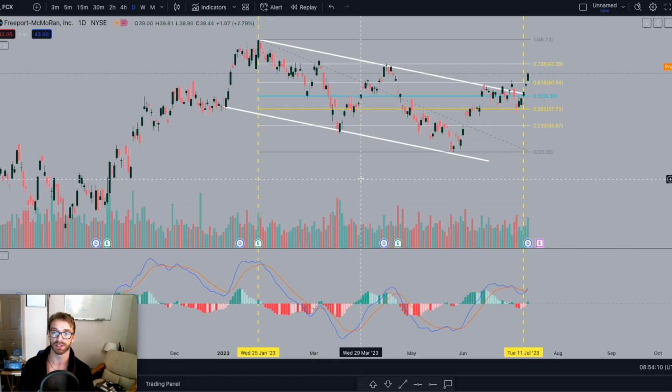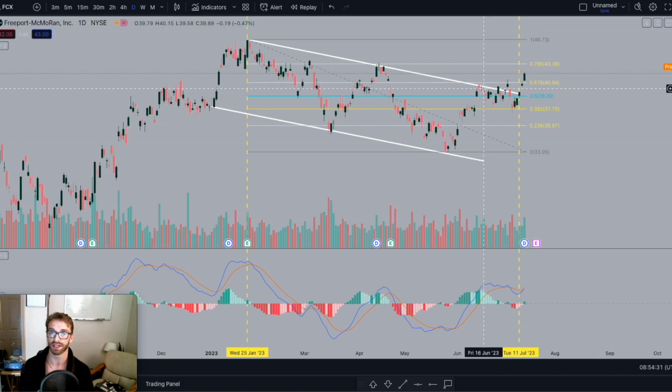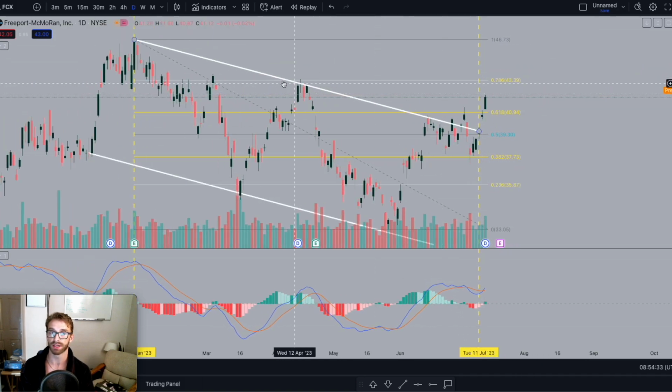So anyways, it's bull flagging, looking pretty nice here. It started that in January of this year, and it looks like it has ended as of July 11th. So it's really starting to break out here from this bull flag, and I do think it's going to fully retrace here because it looks like it's got this in the bag today.